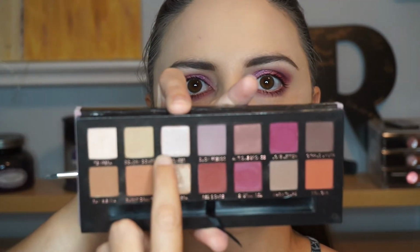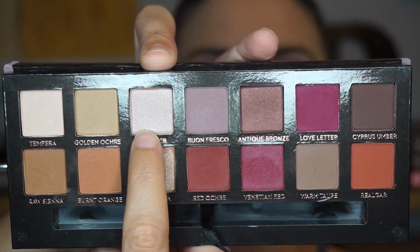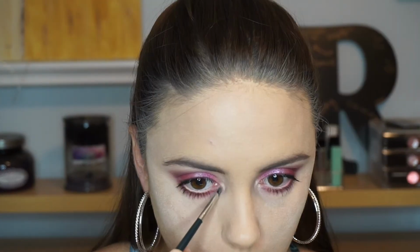To finish up the eyes, I'm going to go in with this really pretty highlight shade. It's called Vermeer. It's a really pretty vanilla shade. It definitely does have a little bit of a sheen to it, and I'm going to be taking that same exact brush from Ulta, the small eyeshadow brush, to apply it to the inner corner of my eyes just to add a little bit of a pop.